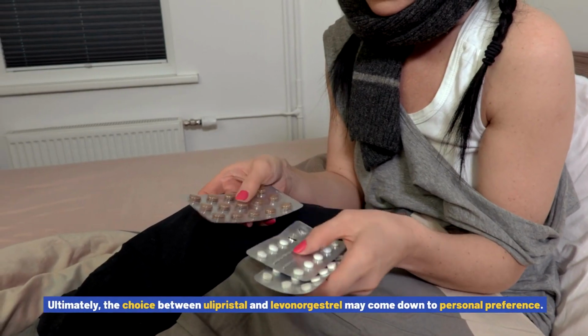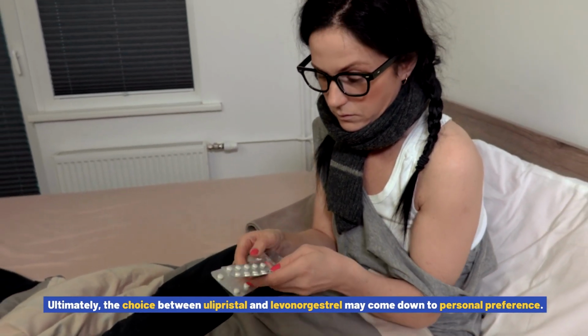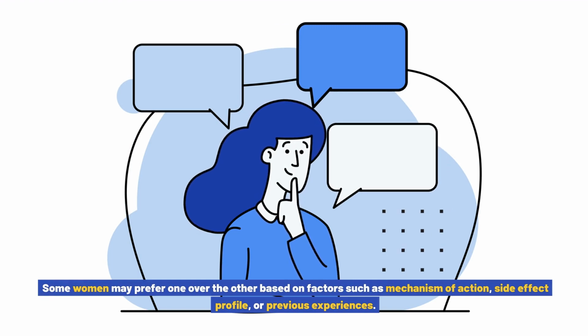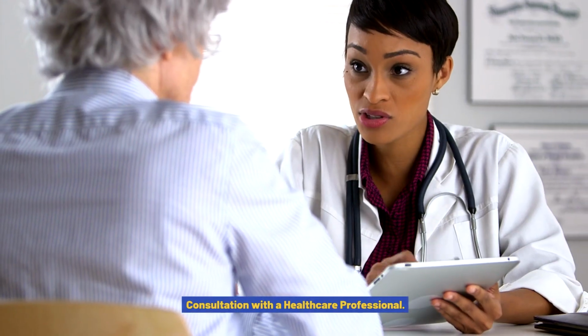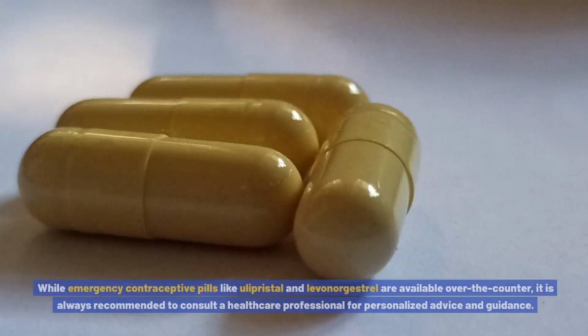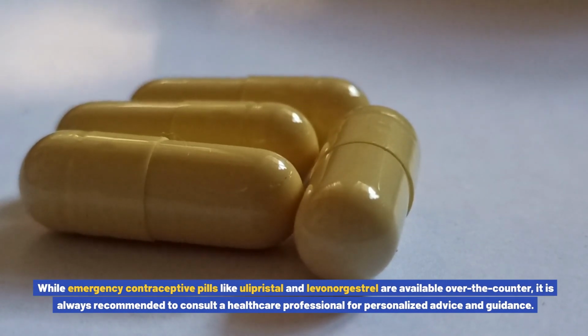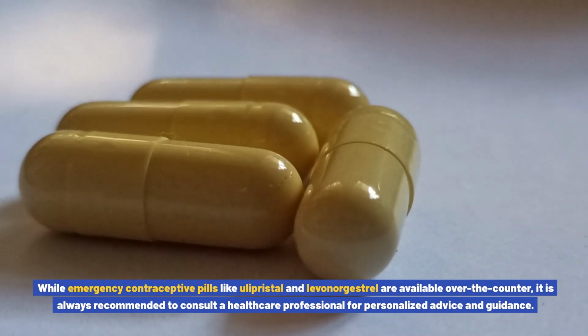Ultimately, the choice between Ulipristal and Levonorgestrel may come down to personal preference. Some women may prefer one over the other based on factors such as mechanism of action, side effect profile, or previous experiences. Consultation with a healthcare professional. While emergency contraceptive pills like Ulipristal and Levonorgestrel are available over the counter, it is always recommended to consult a healthcare professional for personalized advice and guidance.